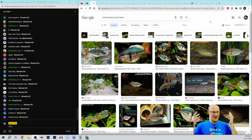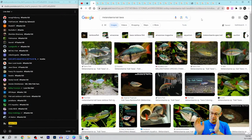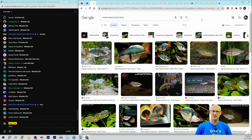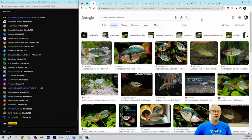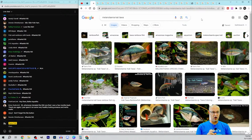And by the way, how cool is this? Look who's number one on Google search for images for that fish. Beautiful dwarf species of rainbow fish, one of the newest species to be discovered. I think these are going to give Melanotaenia praecox, the dwarf neon rainbow, a run for their money in popularity. They're about the same size, maybe even smaller actually, topping out at, I'm going to say, 2.5 inches.